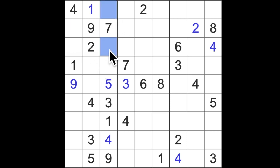So this has to be six and eight, right? And then we've got six blocking here, so the six goes there and the eight goes there. And this is the last digit for the column two, I believe.